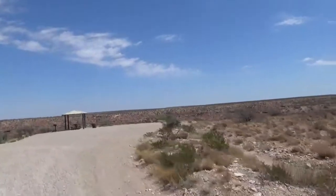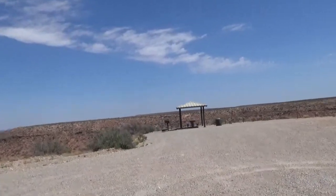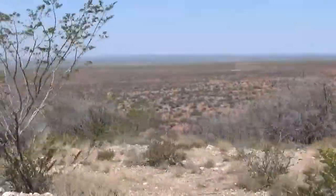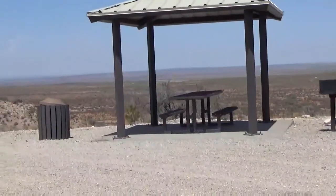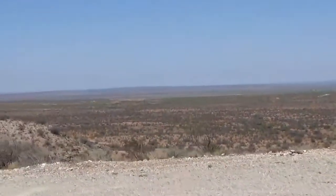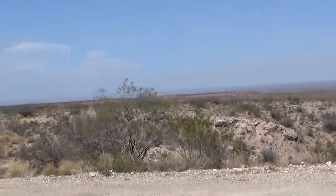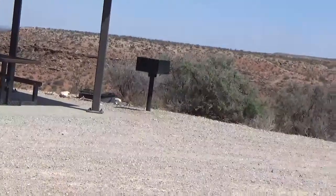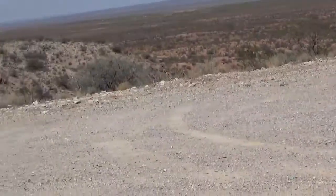Now, if it's not super, super windy, wow, that's what I call a site. That's a really nice one. And even better is this one, this pull-through. Okay. And check out the view you get from your campsite. Stunning, isn't it? I mean, for $5. Wow.